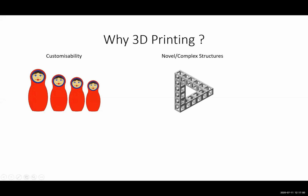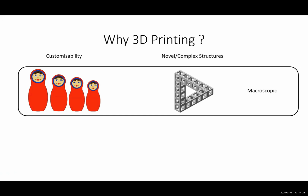Whenever we talk about 3D printing, the first advantages that come to mind are the customizability and manufacturing of novel and complex structures, which are simply not possible using conventional manufacturing methods. And that's what everyone talks about when discussing the benefits of 3D printing. But these are only macroscopic benefits of 3D printing, and that manifest themselves in what the eyes can see. But that's not even the whole story.